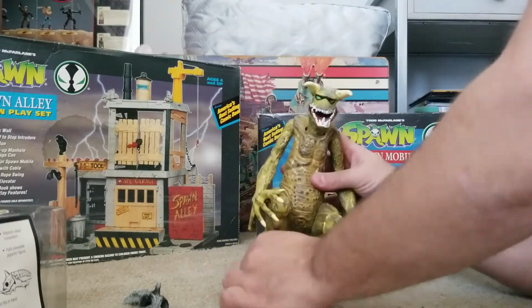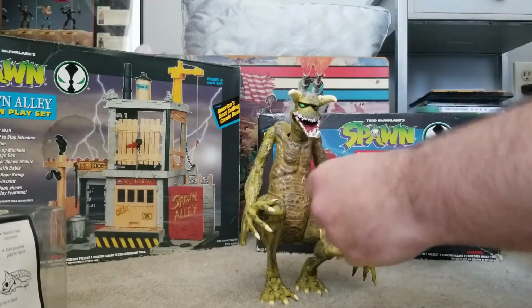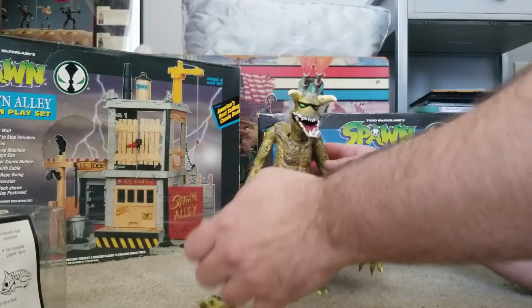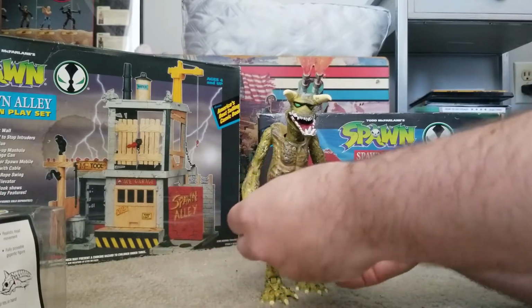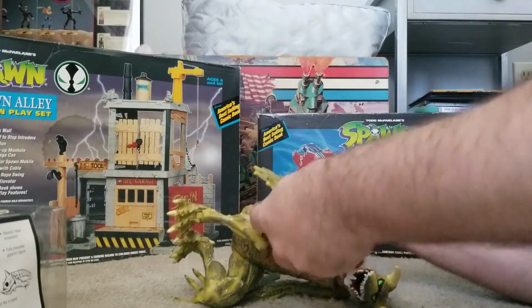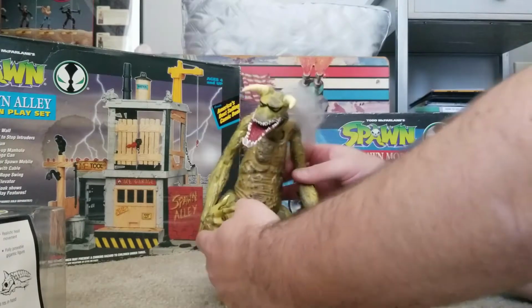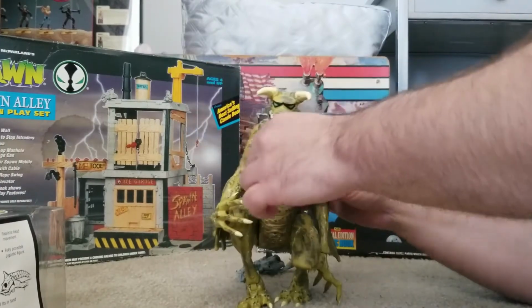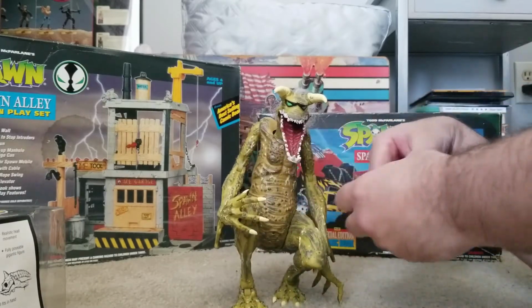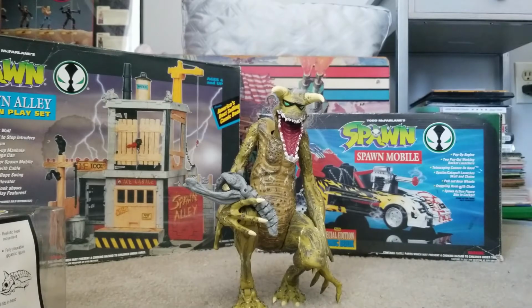So this is again, you can see me kind of struggling a little bit to pose him to where he isn't toppling over. It says the skull fits in his hand, but his hand keeps falling off. I really wish that would stay on there. Okay. So the skull fits in his hand. We'll just kind of do that right there.